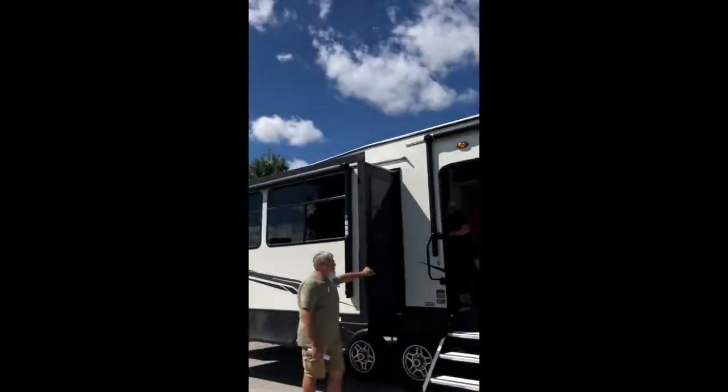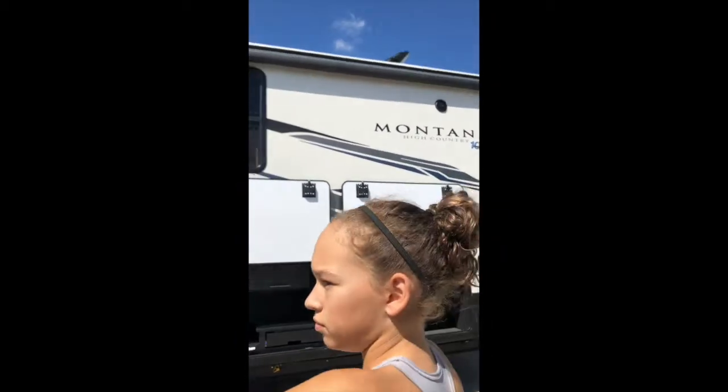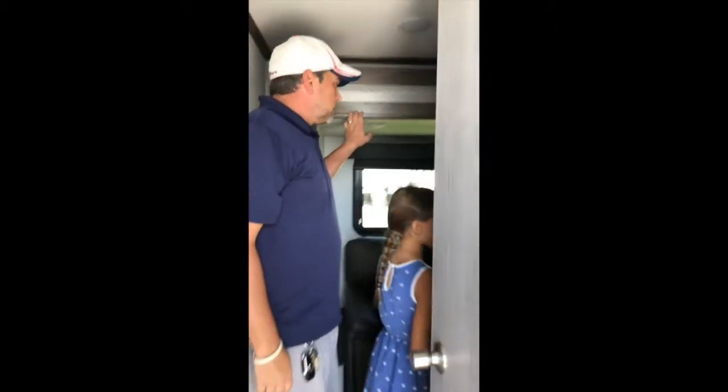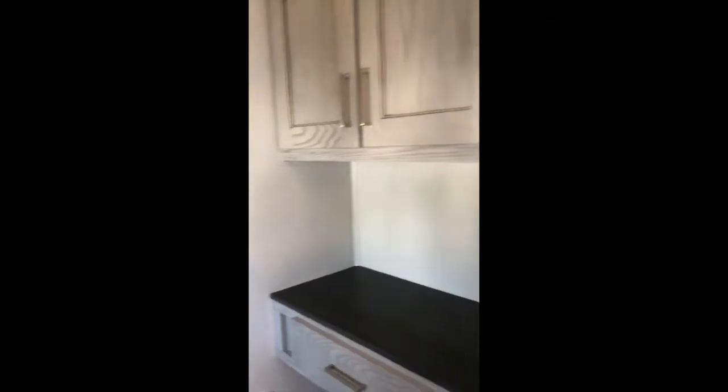All right, so we're gonna check out the Montana mid-bunk high country and see what we think. It's got the mid, so this room is in the middle of the RV. This would have to be a bedroom. It's just one bed though, isn't it? And I wonder if they put bunks in here. Yeah, I would rather have bunks in here.